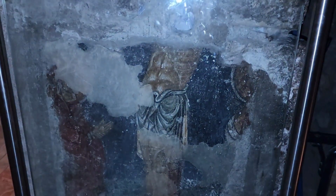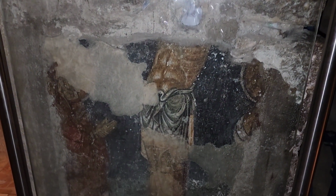Another thing that you can see here is a beautiful fresco of Jesus, John, and his mother next to him. It's very difficult to see it here. Let me see if I can show it to you. I'm going to use the flashlight. Wait a minute. Let me see. All right, now I can see it.